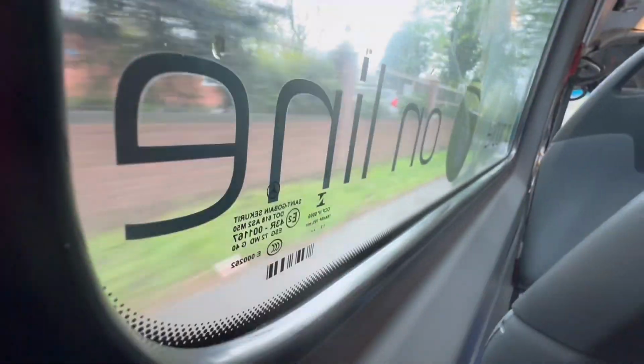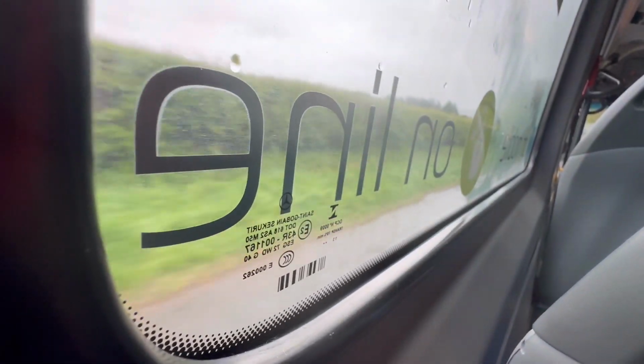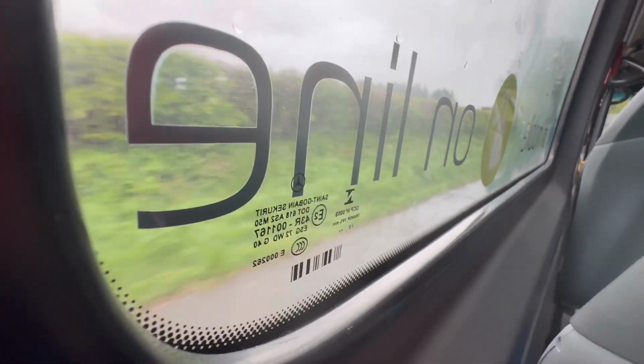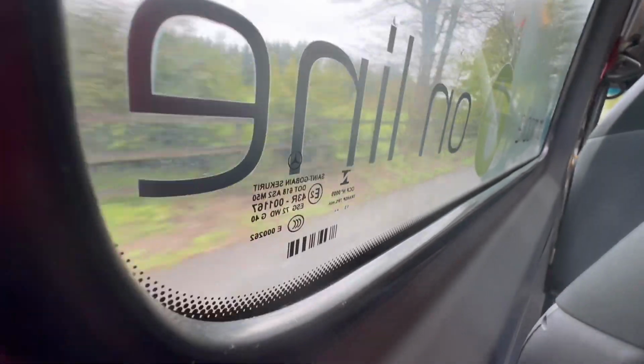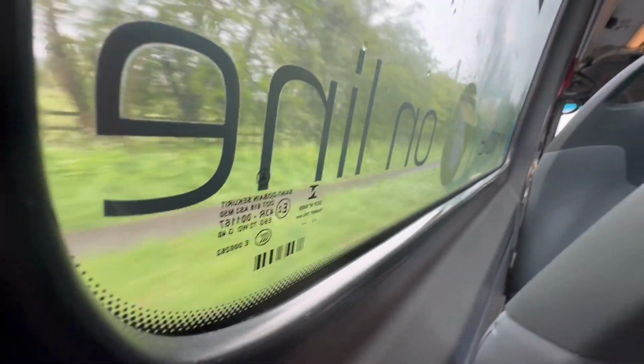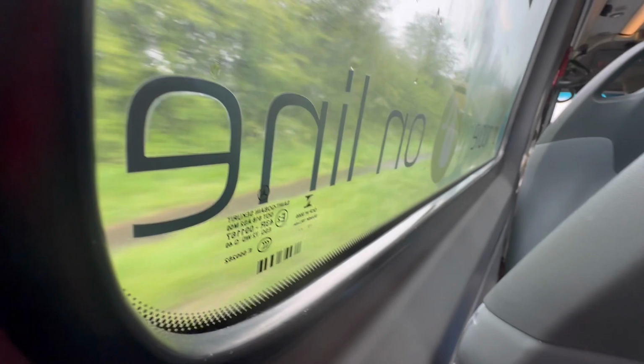So we're going down the A441, which is going to take us all the way to Redditch, and then we're going to turn off right and go onto the site of a caravan park. We're going to go up towards the caravan park, which is over at Hopwood.